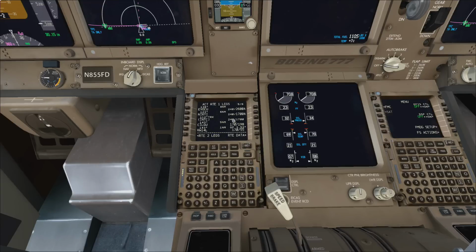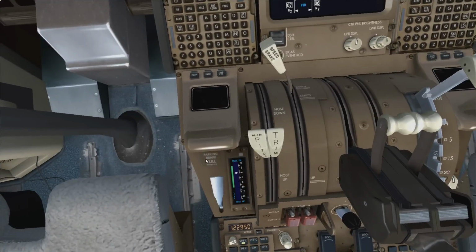Already 14, 170, 170. That needs to be way down. No, no, no, not that. Wrong one. Yeah, see, I hate that. So I'll have to make sure and get control of that quick. Everything looks good. Alright, now it's 2.25. Get that real quick.